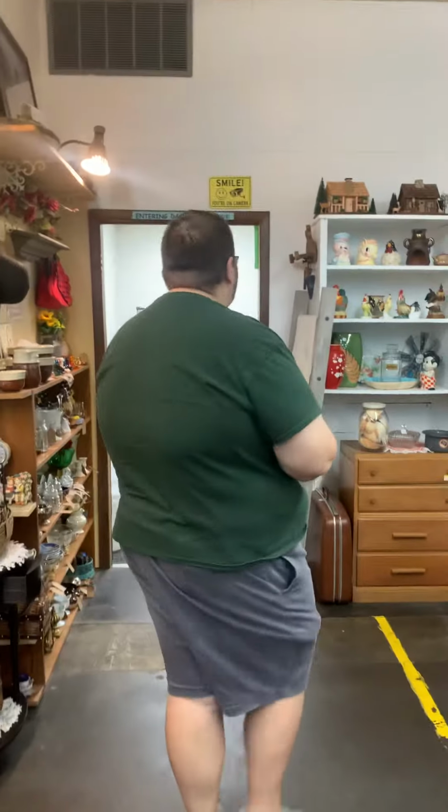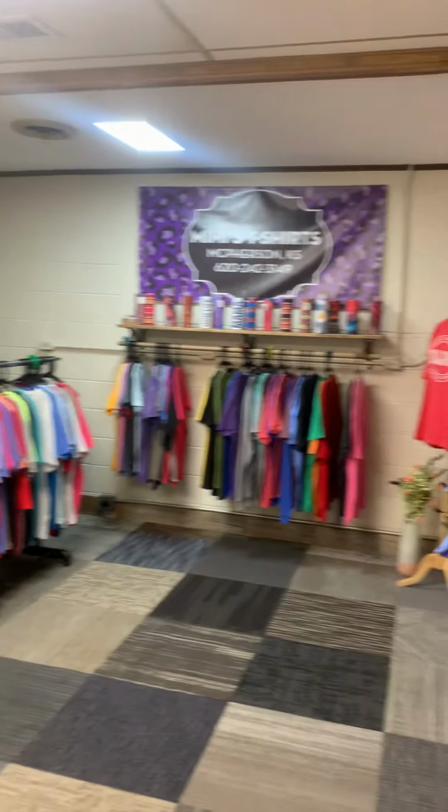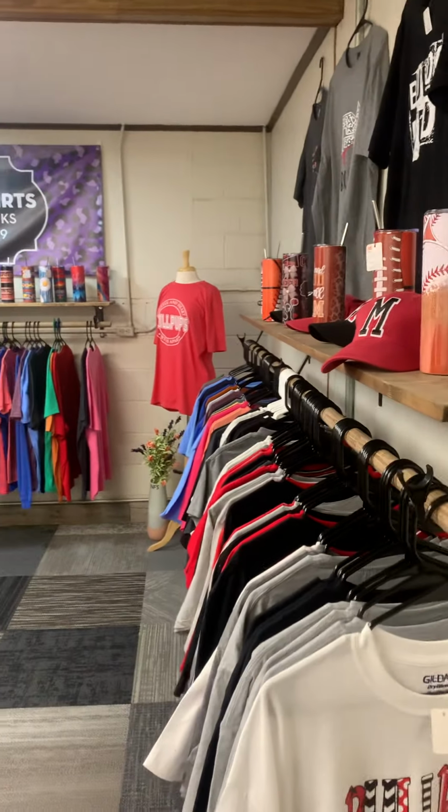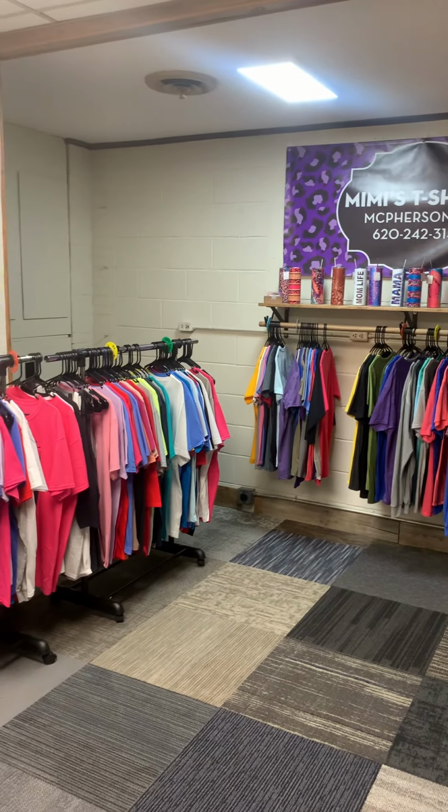Let's head on over to the Dachshund Drive. The Ark does have several full-time employees and then several part-time employees. And so I'm here just about 6 or 7 days a week, but you'll either see me or one of our smiling faces up front. In this room, we have a vendor, Mimi's T-shirts, and she makes all kinds of T-shirts, especially for the seasons. And then also does a lot of McPherson College, McPherson High School, McPherson Middle School, Pride shirts and everything like that. So if you need a shirt or a tumbler or something that's McPherson related, she's your girl to get it from.